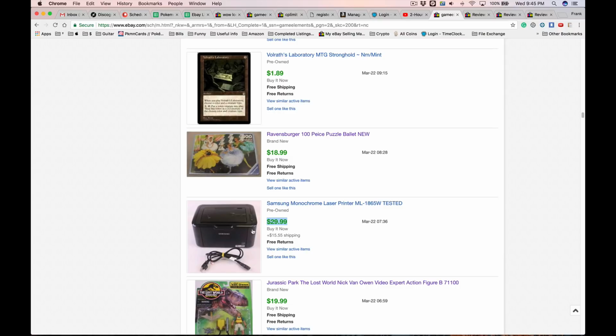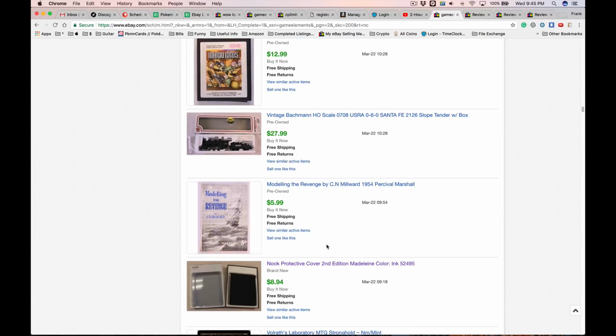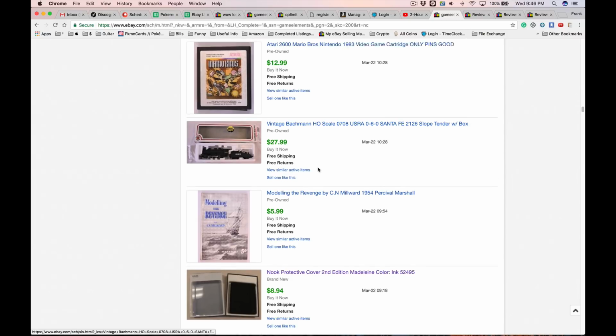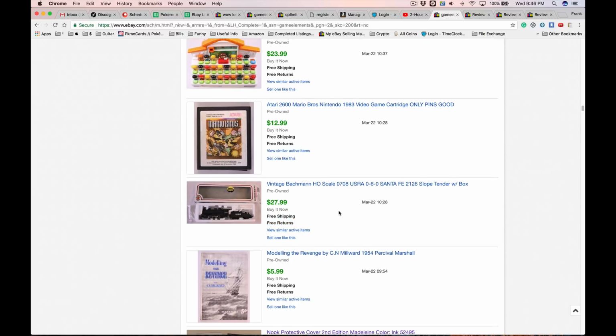And with our foam corners, this is a lot easier to pack and ship. Vintage trains do very well, $27.99. Again, these usually you find in bundles at thrift stores for $2.99 or $3.99 each. You can either bundle them together or sell them, and some sell for a lot. This is just a decent one.